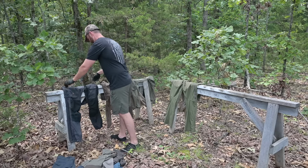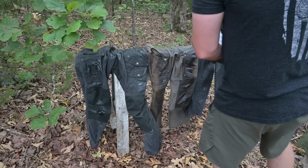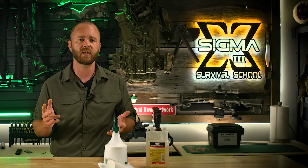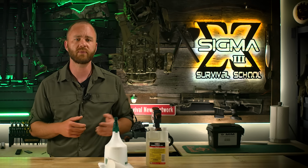And once you get it all mixed up, then you just find yourself a spot outside to hang your clothes, spray them down, leave them to dry for the next 24 hours, and it's as simple as that. Once the clothes are dried, you're good to go for at least a month or two before you need to retreat them. Just remember that UV light and agitation from your dryer at the house will kill the treatment faster than anything. So avoid putting your treated clothes in the dryer if you don't have to.